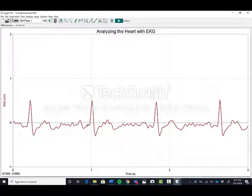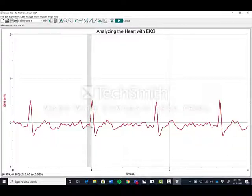I don't know. Okay, so what we're going to do is highlight the beginning of the P wave all the way to where the R wave is right there. If you look at the bottom down here, the delta T is going to be 0.07 seconds. So in the time slot, you want to enter 0.07 seconds. Remember, this is fractions of a second.